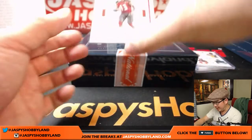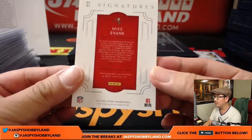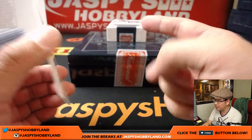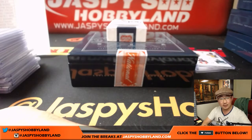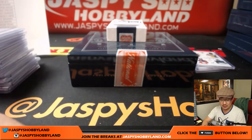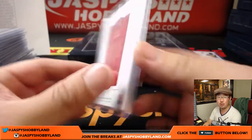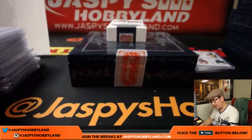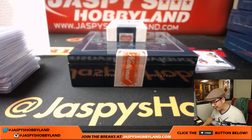Fifteen out of 49, Mike Evans autograph. Wow, do you see that? NFL Shield coming up. It is a one of one. Good luck, everybody. The Mike Evans, of course, will go to Andrew DeLucas. Old school guy and a new school guy for your Buccaneers spot. And a one of one NFL Shield and autograph.